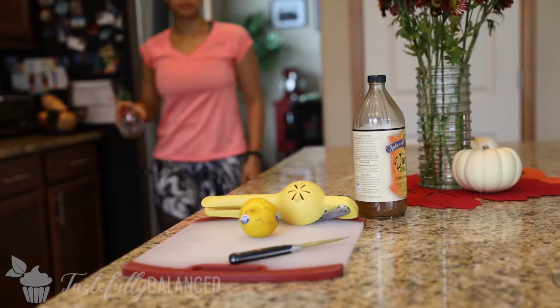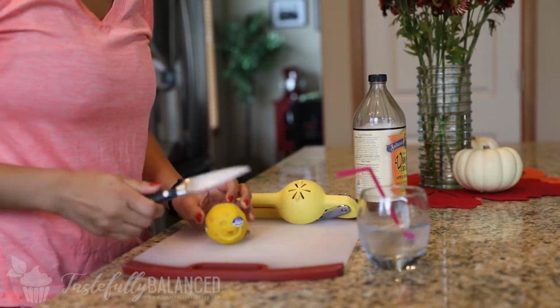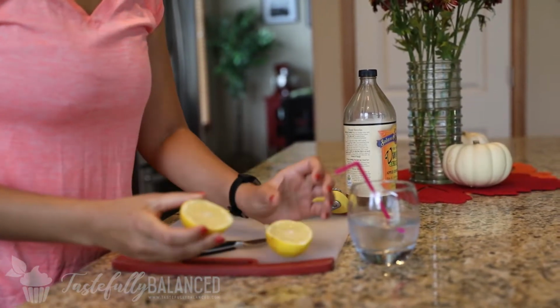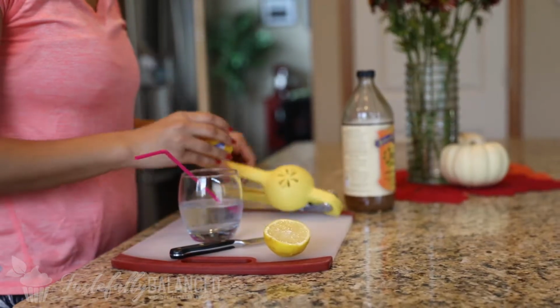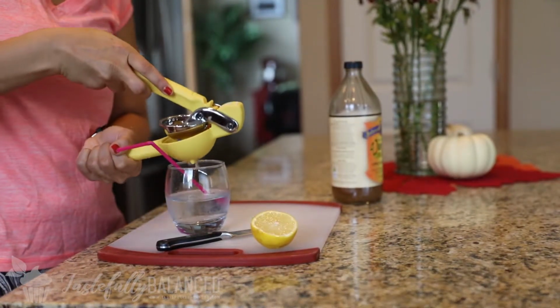So after a good 30-minute workout, I like to drink a ton of water, and then I like to drink an apple cider lemon water drink. And that is just a half a cup of water with a couple tablespoons of apple cider vinegar and the juice of half a lemon.